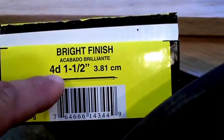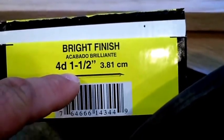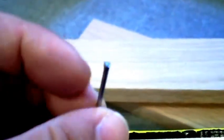I got these bright finish 4D 1.5 inch nails, and I got them so I could countersink them, use a nail set. These aren't stainless. I wanted to get stainless, but they didn't have them there. So I figure it's probably good enough. It's for a tub, but we're not going to be splashing water all over the place like kids or anything. So it should be okay, I guess.